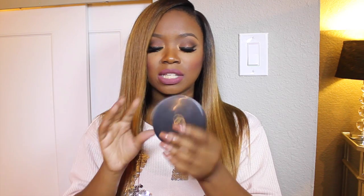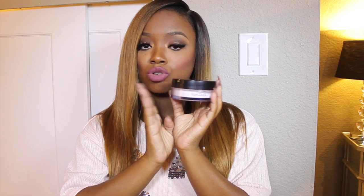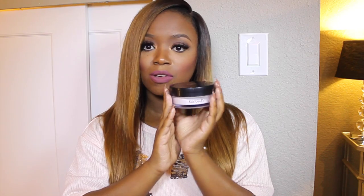So I heard about this when I attended a makeup class last year, and I had received a small travel sample size, and that lasted me a whole year because the actual powder of this is super super fine, you guys. It feels almost like liquid, the powder. It's just amazing. I'm not exaggerating at all when I tell you that this is one of the best powders I have ever had in my entire makeup life.